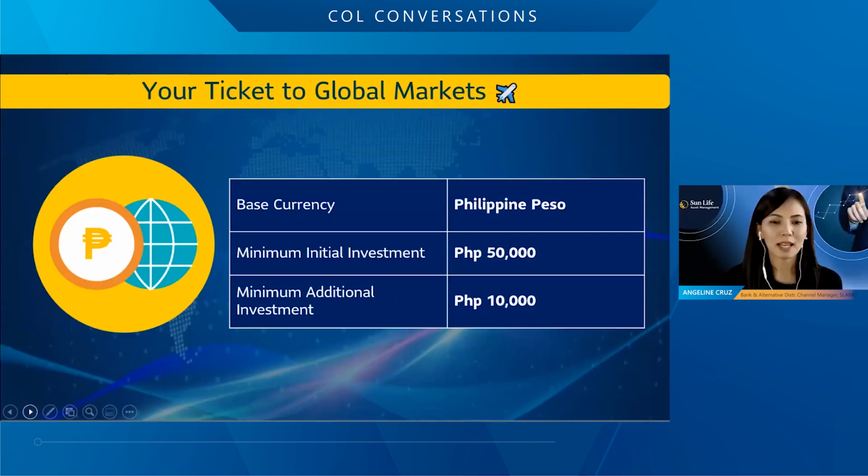Next slide. And lastly, I just want to highlight this. I think this is one of the main features of this fund. The fund is based in Philippine pesos. Again, this means that you do not need to convert your peso to dollar, nor do you have to be a dollar earner just to be able to access the global markets. By using your Philippine pesos, you may now start investing in the World Equity Index Feeder Fund. And for the minimum initial investment, that is 50,000 pesos. And for the minimum additional investment, that's 10,000 pesos.